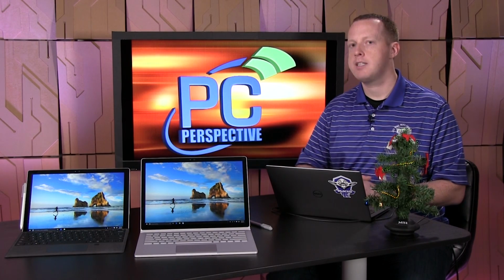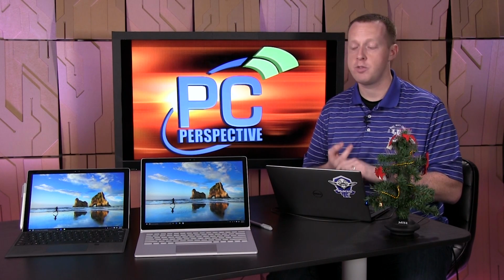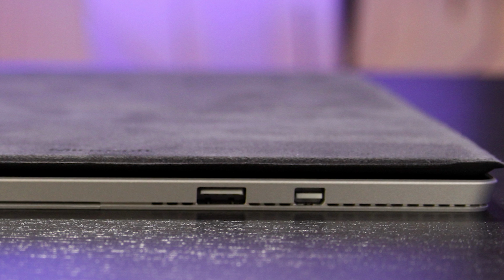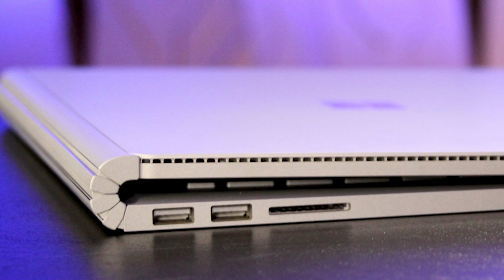Real quick mention on connectivity and ports. Neither of these devices really have a lot of that. You have a mini DisplayPort on both. You have a micro SD card reader on the SP4 and a full-size SD card reader on the Surface Book. On the Surface Pro 4, you only get one USB 3.0 port. On the Book, you get two USB 3.0 ports. But other than that, you're kind of limited.